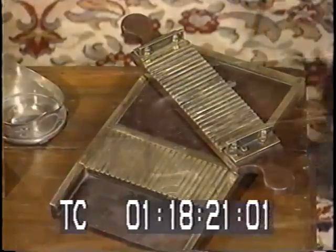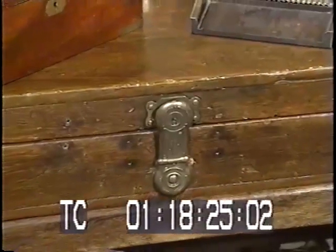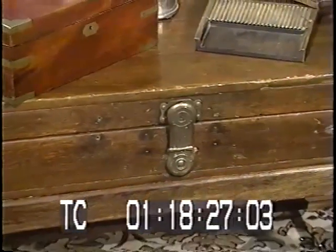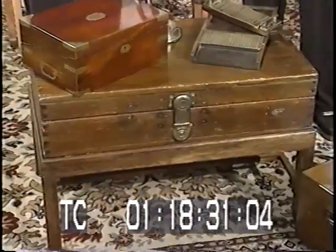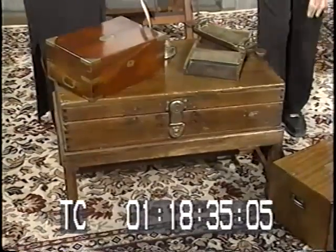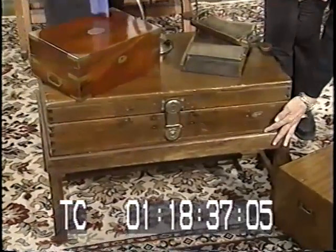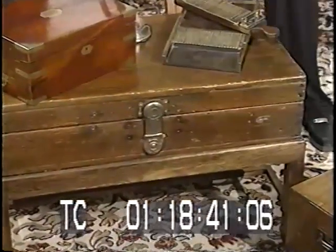Okay. Then the box that all of these pieces are sitting on is just an old work box. It's made out of pine. We've cleaned it up, we've waxed it, we've done all of that, and we've put it on a stand so that it now would be a great cocktail table. Did you have the stand made? Yes, we had the stand made. So the stand is not old, but it looks old.